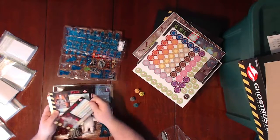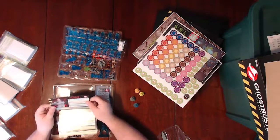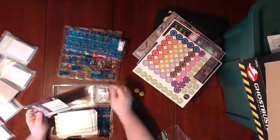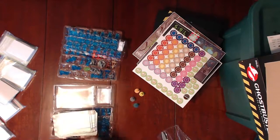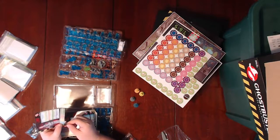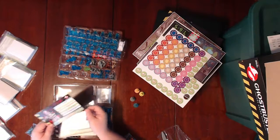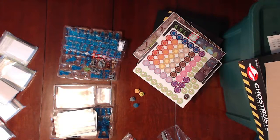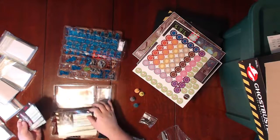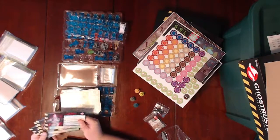So these are the character cards. They got a nice little finish on them. Now my big worry, because you're supposed to clip things to them, is that I've had cheaper games before where you clip things on stuff and it starts chipping away at the card. But that looks okay. I don't think that'll be too much of a problem here. So we've got Peter, Spengler, Stance, Zedmore. These are the four that come in the core game.